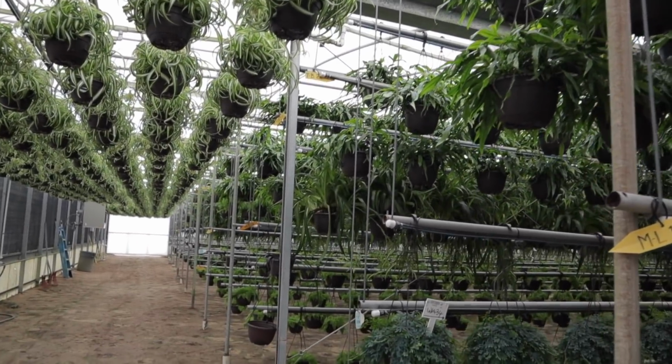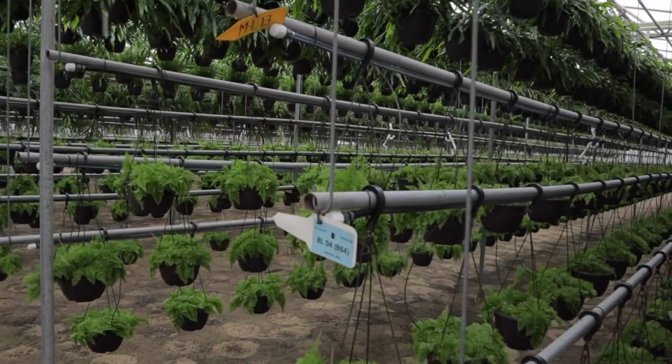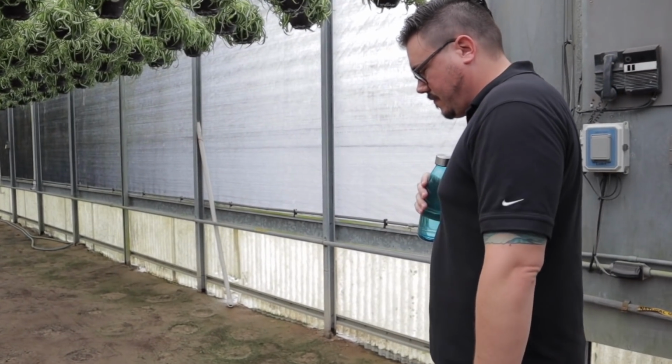This one's a new one that in the baskets we haven't done. Very interesting looking, right? This is Cotton Candy.